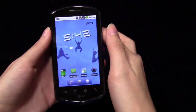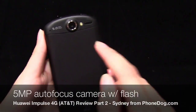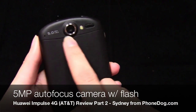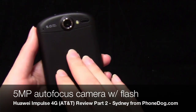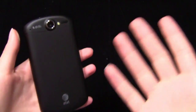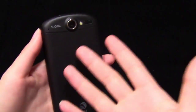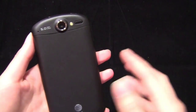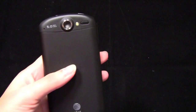Okay, so let's move on to the multimedia aspects of the phone. I mentioned earlier that it has a 5 megapixel autofocus camera and an LED flash. Now the interesting thing about this phone is that it also captures 720p HD video, which, again, is not a feature that you see in phones of this caliber, so I was surprised to see that. That being said, the video capture quality is not very good.